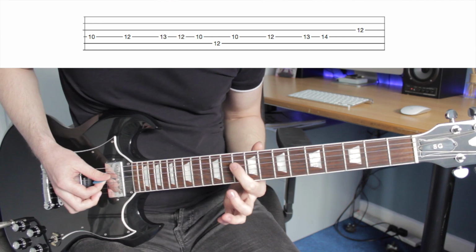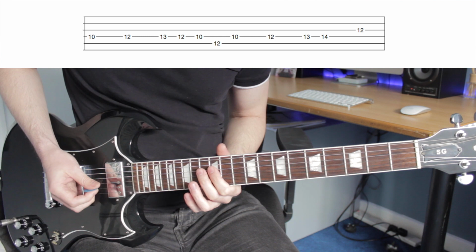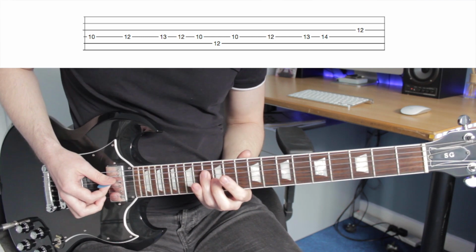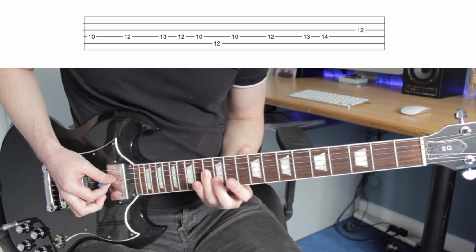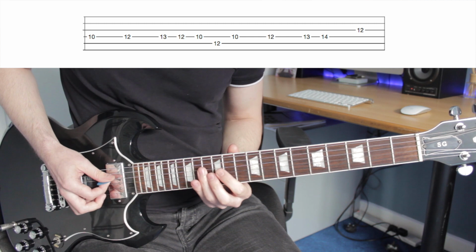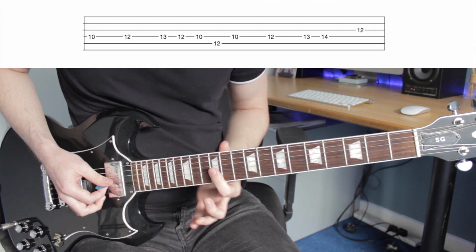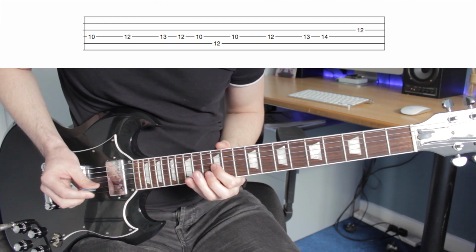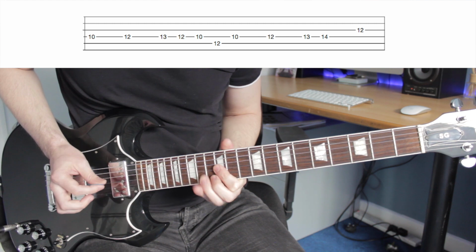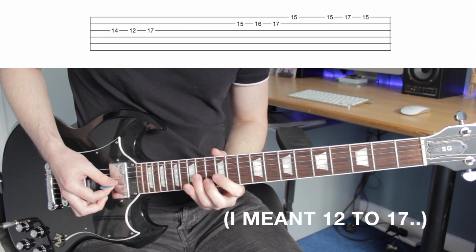So from that note there, the 10th fret of the 4th string, we're going to play the 12th fret on the 4th string still. And then we're going to do a slide from the 13th fret to the 14th fret on the 4th string. So we've got the 12th fret, 13th fret with a slide to 14, and then 12th fret of the 3rd string, and then a pull off from the 14th to the 12th on the 3rd string, and then a slide from the 13 to the 17 on the 3rd string.